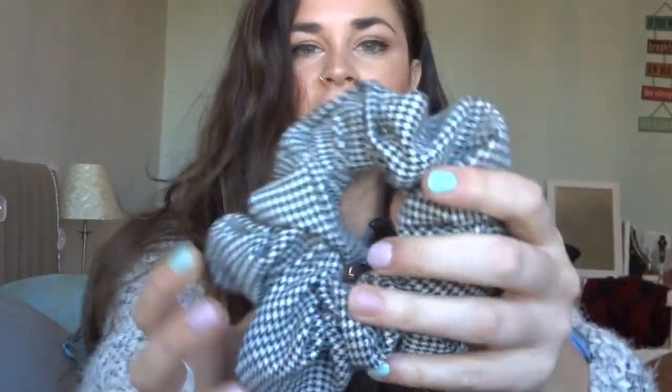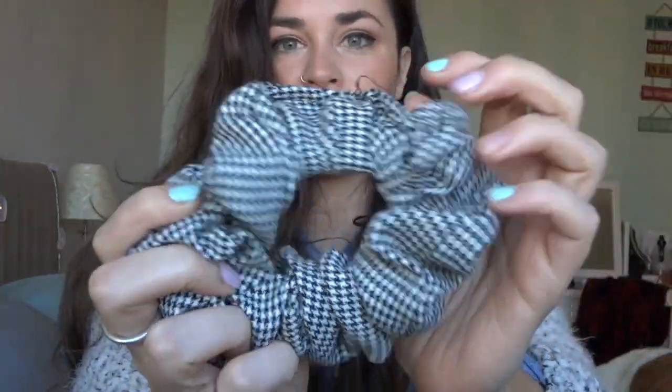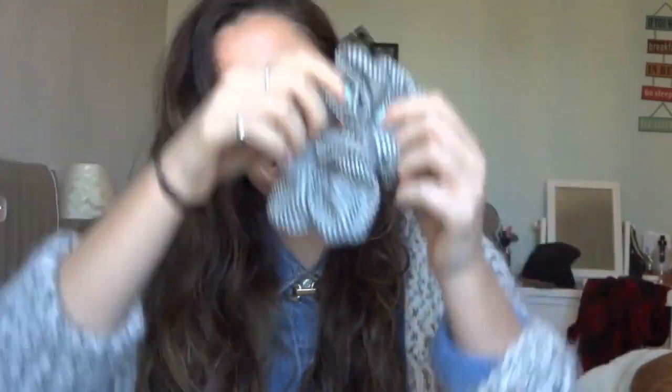In the package, they also sent me this scrunchie, which I thought was really nice of them. It's filled with hair because I have been wearing it. It's that houndstooth print scrunchie, and I love houndstooth. So I'm really happy I got one of these, and I've been wearing it with my hair in a bun. I was actually going to wear it for this video, but my bun was so big that it was out of shot, so I had to take the bun down.